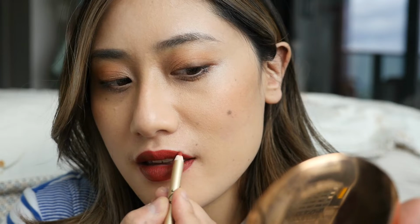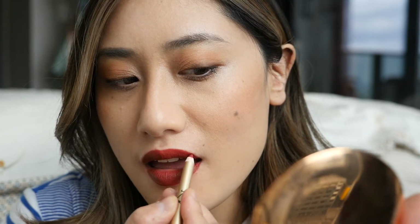I did actually pick up some of the lip liners because I feel like these days the outline of my lips is becoming a little more vague. So I just feel like I might need to, you know, touch up some of the edges. So I'm gonna do that now.